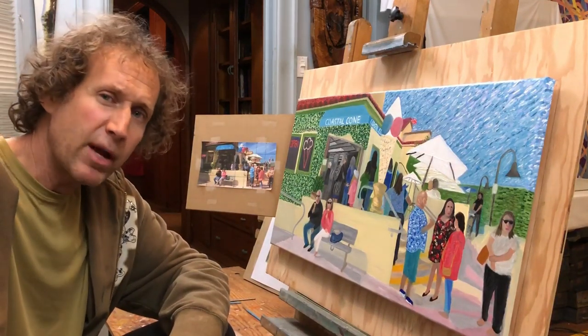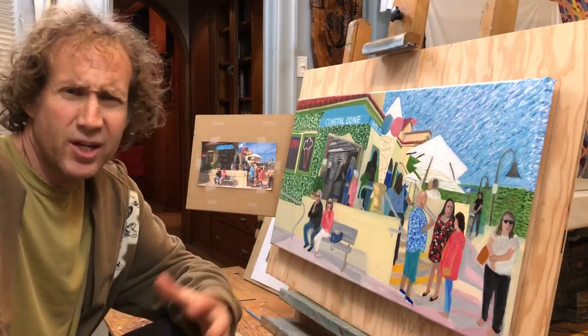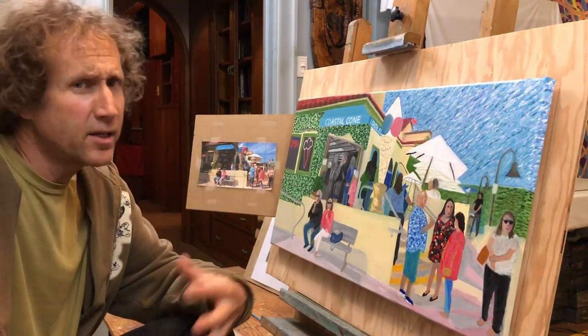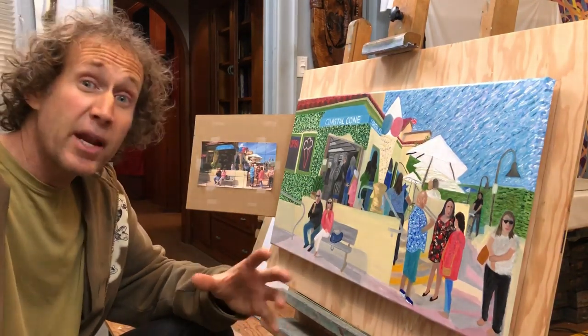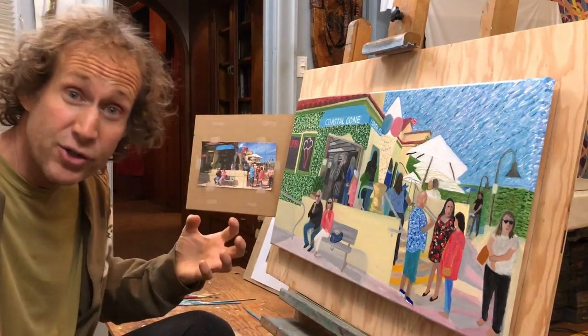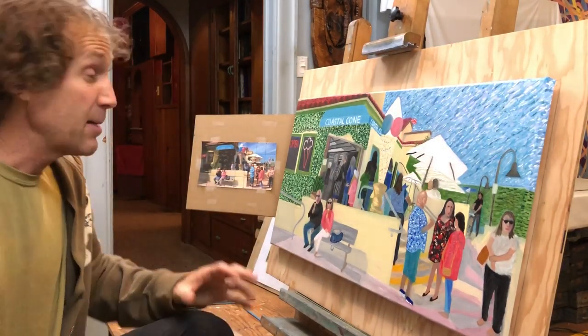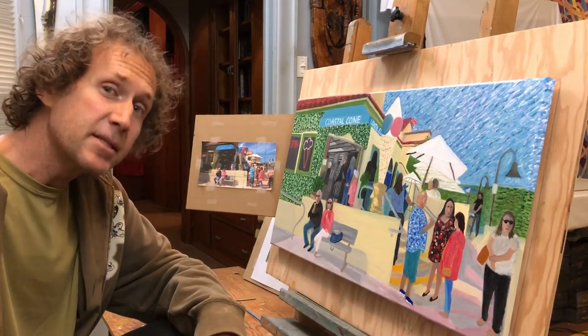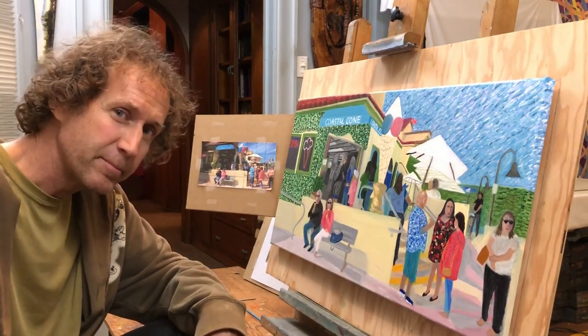And that was a great way to take a break from painting for a little while, just to go on down to the harbor, get some ice cream, take a walk, get a little bit of exercise. And now that I've come back to the painting, I'm feeling energized, I'm feeling good, I'm ready to make some progress. So you know what I need to do? I need to stop talking and start painting.